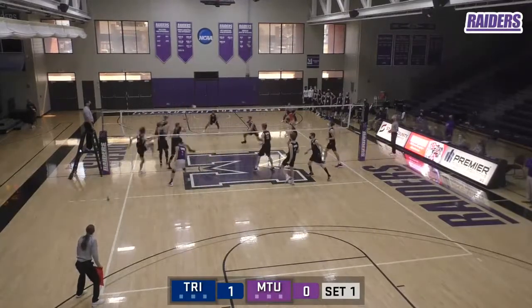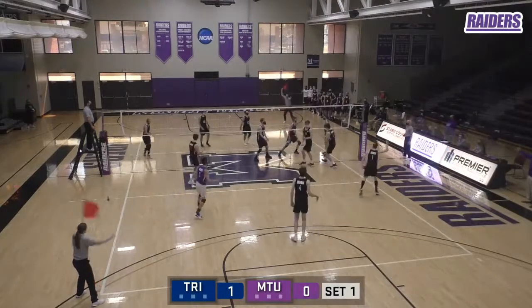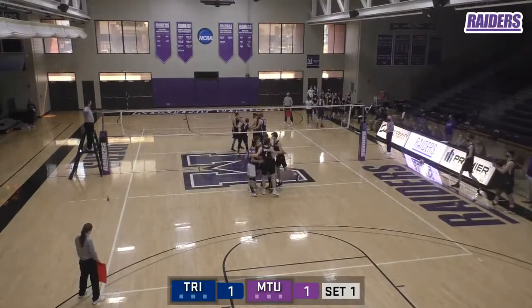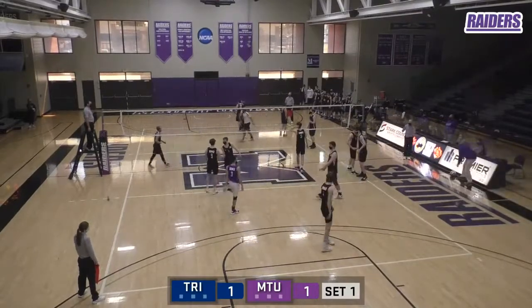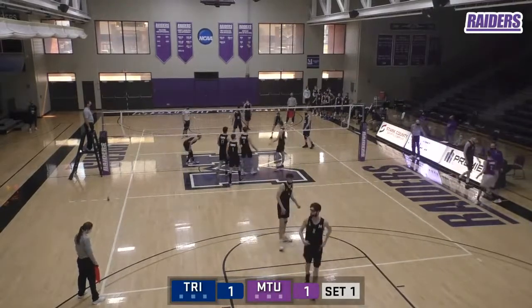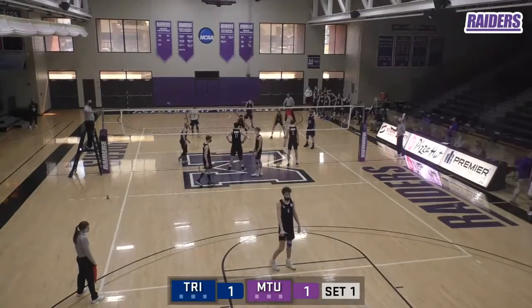Set, over, Turnett. Just tips that one. Set outside, swung into the antenna there. And Beal doesn't seem like he gets a good contact with that ball. It looked like it went off the side of his hand there. Side of his hand, yeah. And that's what forced it into the antenna. And we find ourselves tied up ones apiece with Jimmy Entz heading back for the Purple Raiders.